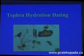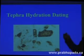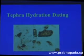They also used a method called tephra hydration. This is based on the fact that volcanic crystals over time gradually absorb water molecules, and the water molecules begin to fill up little vesicles or air bubbles in the crystals. And by measuring the amount of water that accumulates in the crystals, you can get some idea of the age of the ash. And the age they got using that method was consistent with the ages they got using the zircon fission track method and the uranium series method.